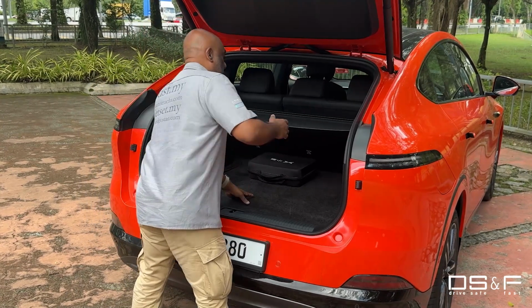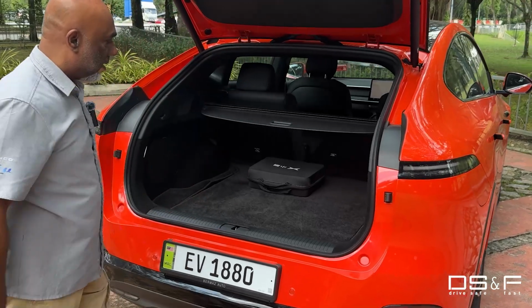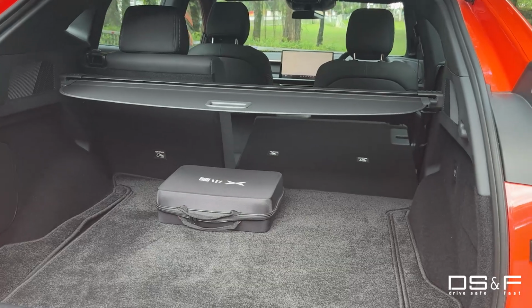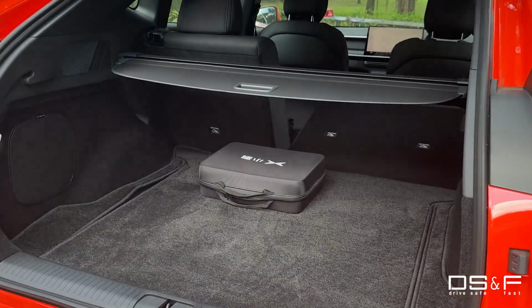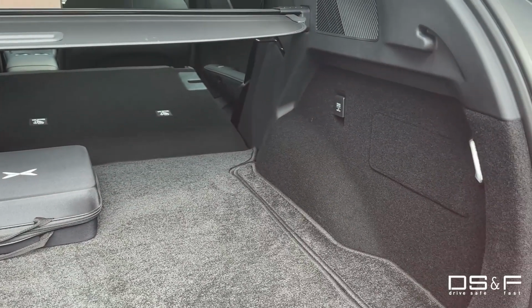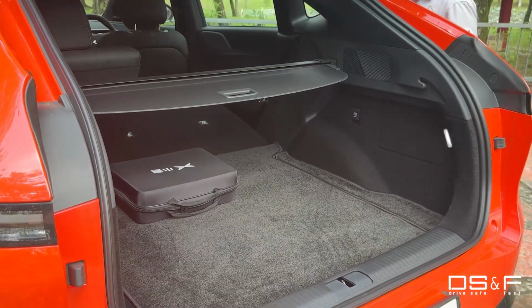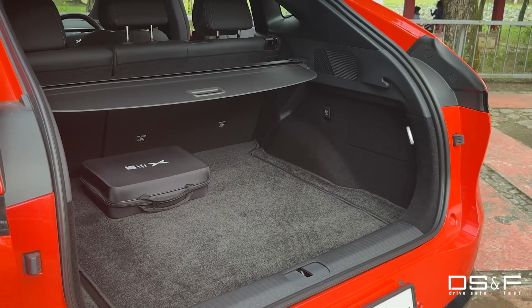And if you want to get even more space, just a quick click like that, and immediately everything falls down, and you got this huge luggage space if you need it. Okay, you've got a power socket here if you need to use some item, or maybe you're going camping, or maybe you're just chilling out. So let me put back that seat, show you how easy it is. And the seat is up.